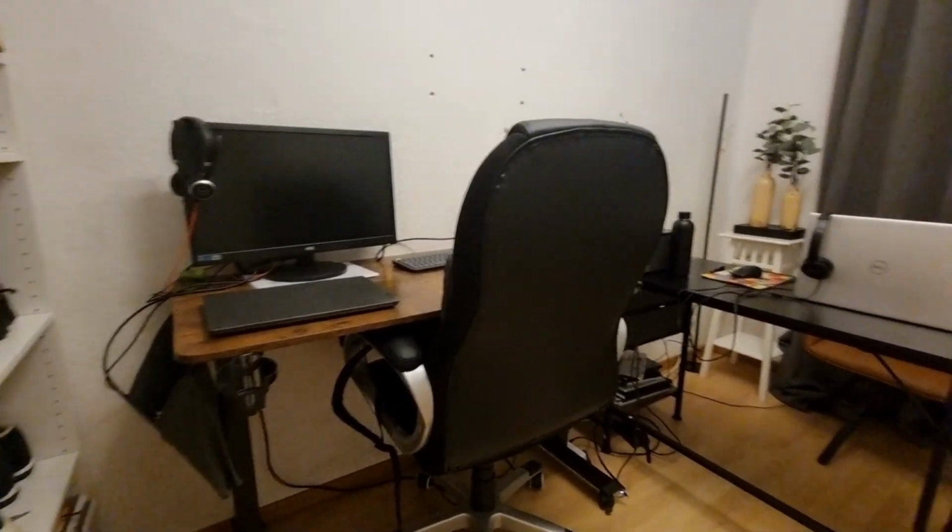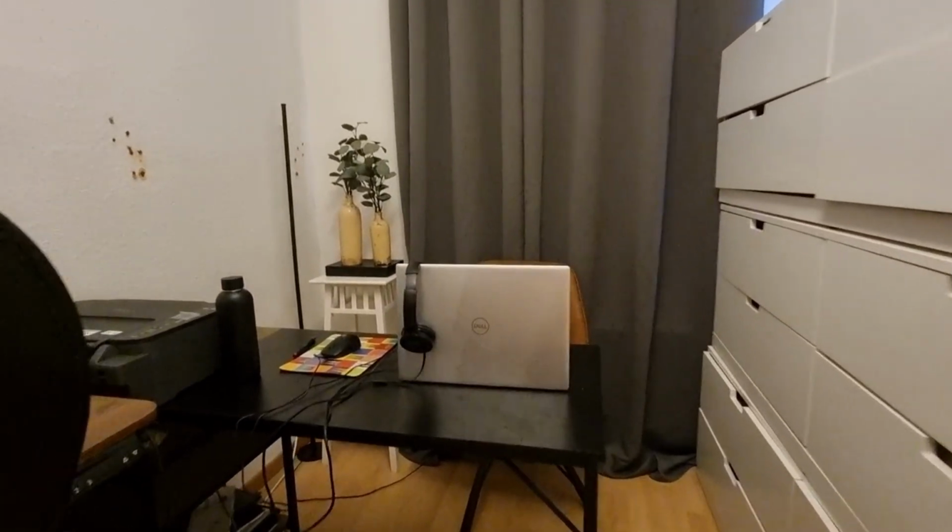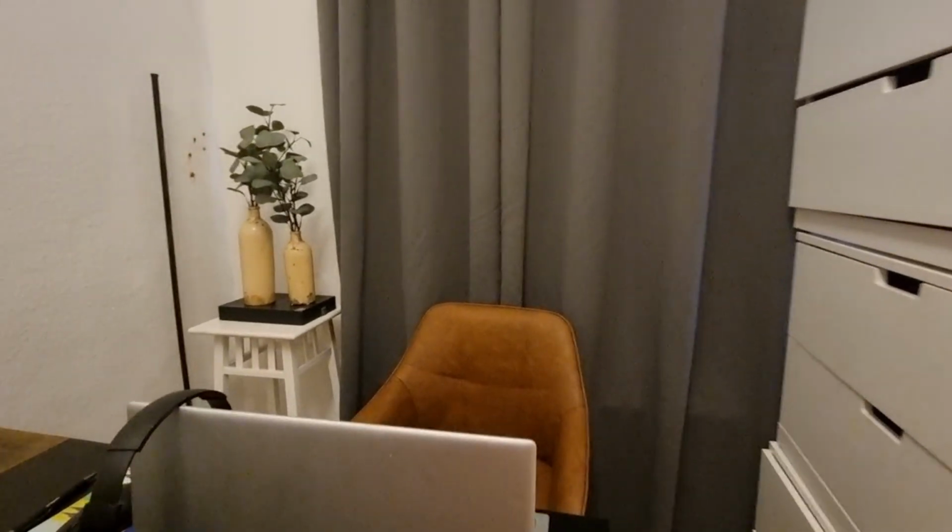The next space is this, our home office. Here we both use this space. This is Chisholm's own work corner and this is my own work corner. Honestly, this room is a multi-purpose room because here we use this as both our home office. I use it as my YouTube studio as well, so I record here.